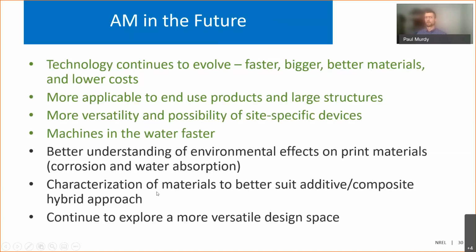And just overall characterization of these materials and a better understanding of how they might react in such conditions. But ultimately my favorite thing about this is being able to continue to explore a much more versatile and creative design space. I think it offers a lot of design opportunities that many other manufacturing processes don't.